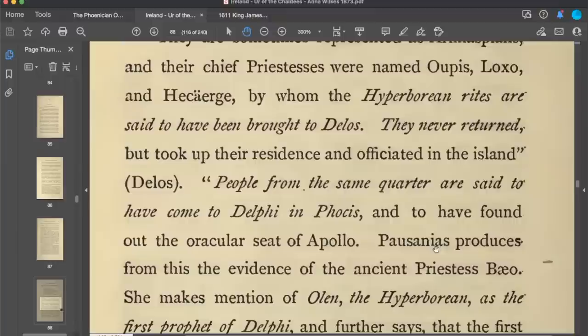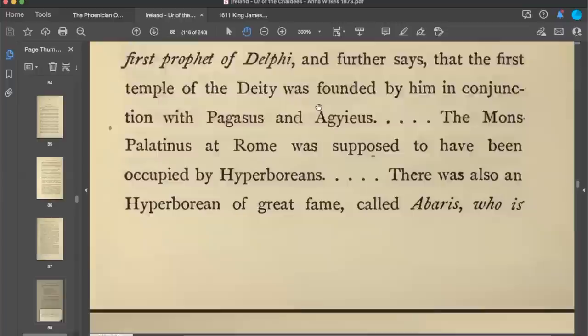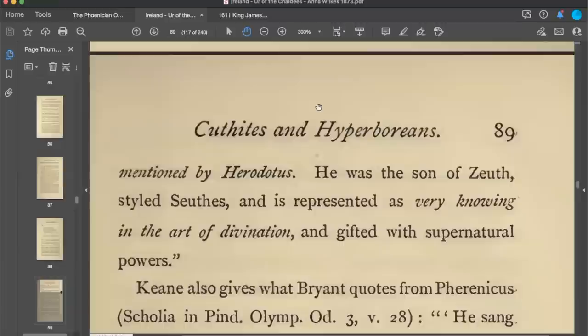Pausanias produces from this the evidence of the ancient Christus Baal. He makes mention of Olen the Hyperborean as the first prophet of Delphi, and further says that the first temple of the deity was founded by him in conjunction with Pegasus and Agyieus. The Mons Palatinus at Rome was supposed to have been occupied by Hyperboreans. There was also a Hyperborean of great fame called Abaris, who is mentioned by Herodotus. He was the son of Zeus, styled Ceutis or Suits, and is represented as very skilled in the art of divination and gifted with supernatural powers.